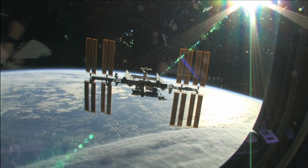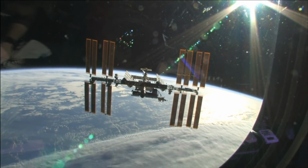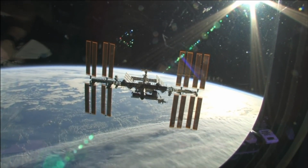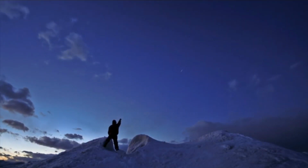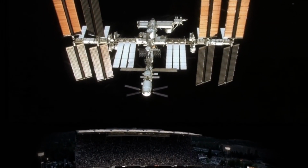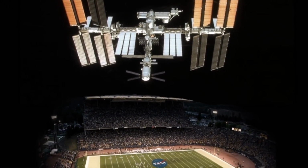The International Space Station is the largest, most complex object ever assembled in space, and is clearly visible from Earth with nothing more than the naked eye. From end to end, the station is slightly longer than an American football field.